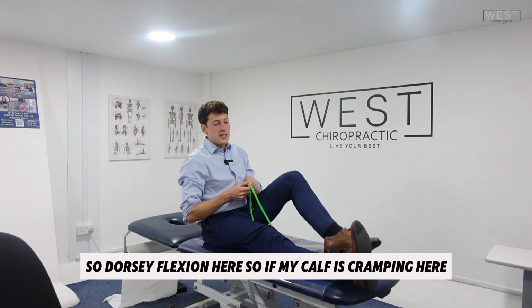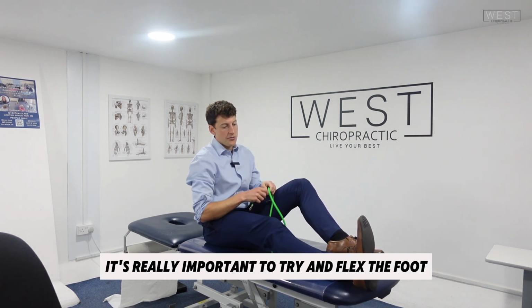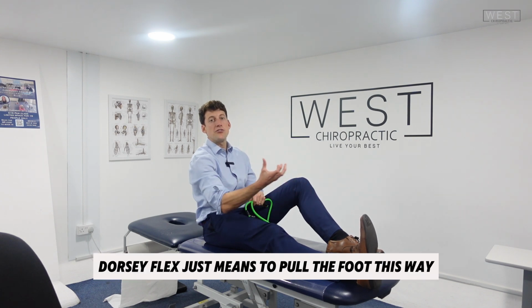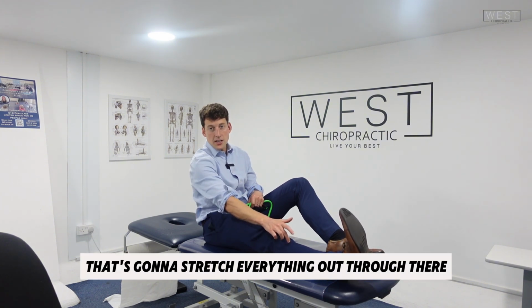So dorsiflexion here. If my calf is cramping here, it's really important we try and flex the foot. So you can dorsiflex the foot. Dorsiflex just means to pull the foot this way. So we're pulling the foot up like this. That's going to stretch everything out through there.